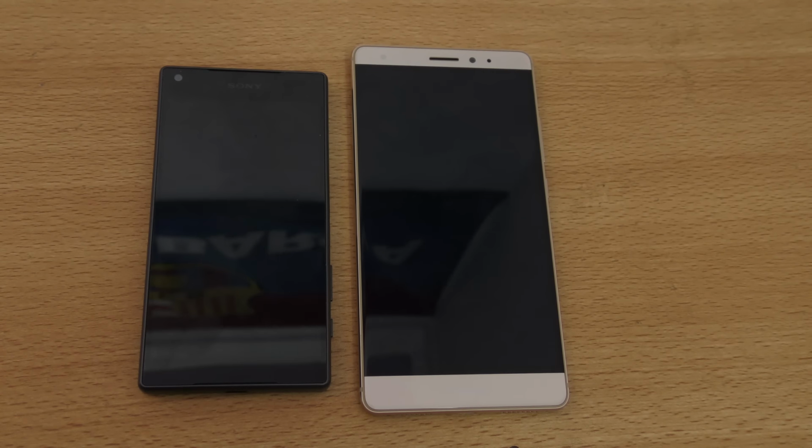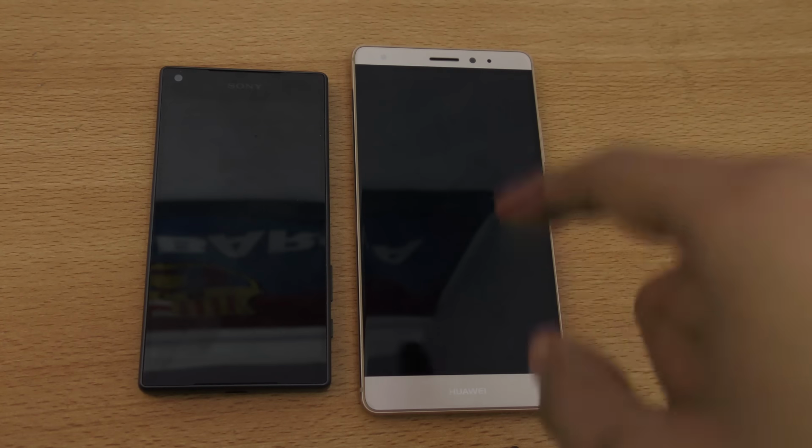Hey guys, so today we have a pretty special comparison. This is Z5 Compact going up against the Huawei Mate S.